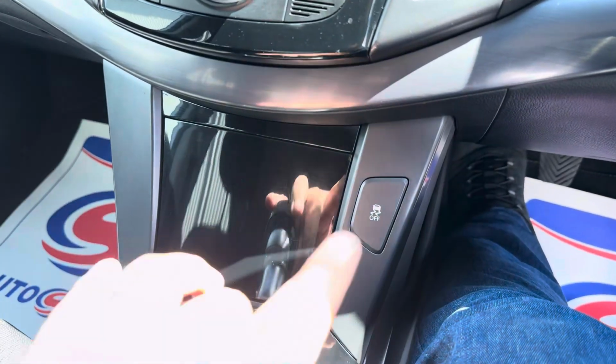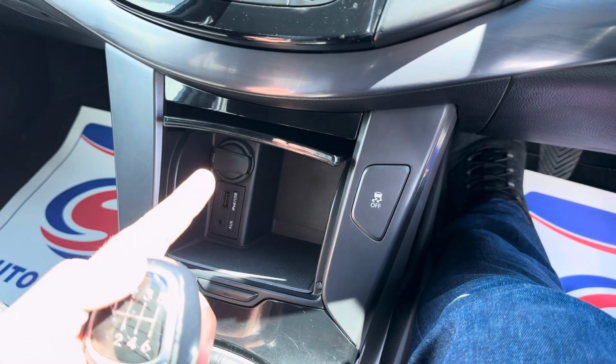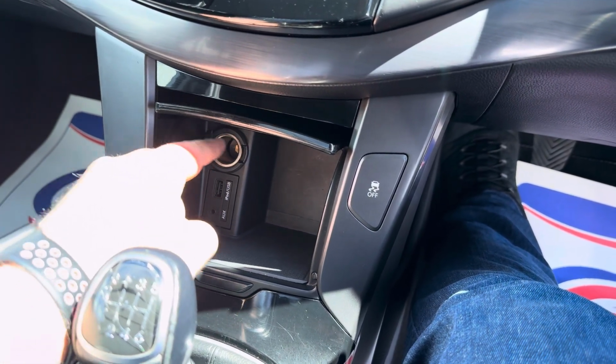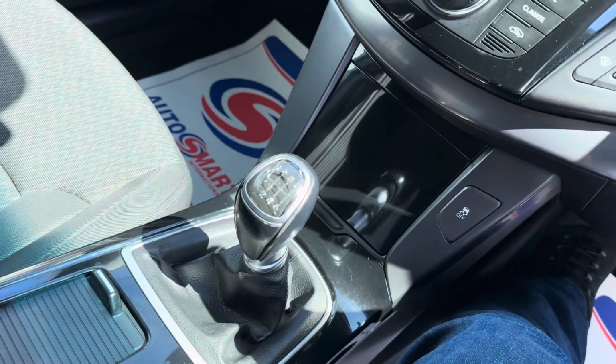Over here you've got your traction control button to turn it off, and then press on that and it reveals a cubby with an auxiliary port, a USB, and a 12-volt socket over here. So you've got two 12-volt sockets, one in the rear and one over here. And obviously that can stay closed. And then over here you've got your 6-speed manual gearbox.